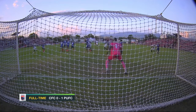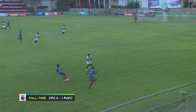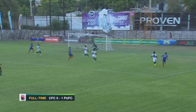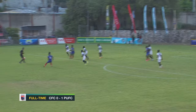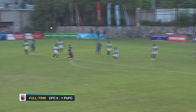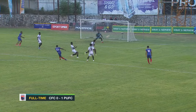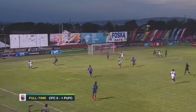This was the second half, the first minute of it, and Gadiel Irvine, the captain of Cavalier, hitting the crossbar. They would find the frame three or four occasions. This moment inside the area, Davis just couldn't organize himself. His footwork wasn't the best, and his head couldn't find the right direction. Then this on the edge of the area, Howard letting fly just wide as Portmore continued to attack.